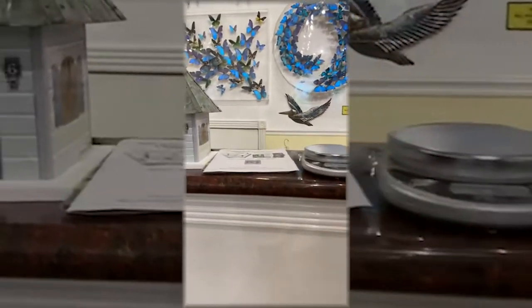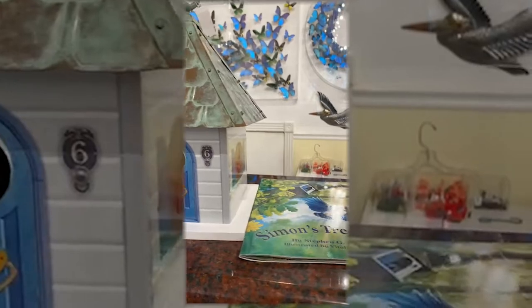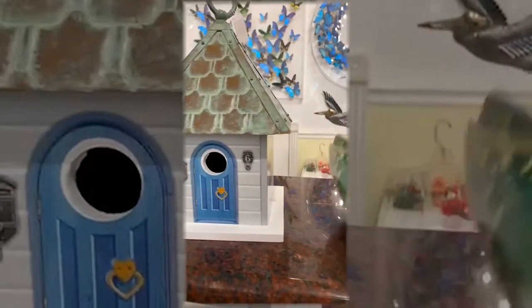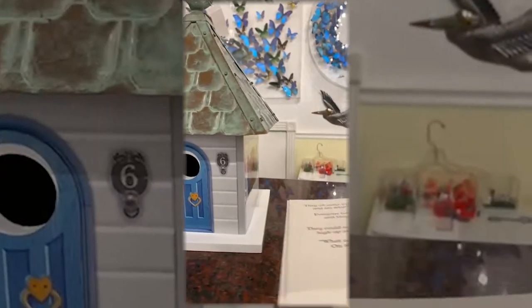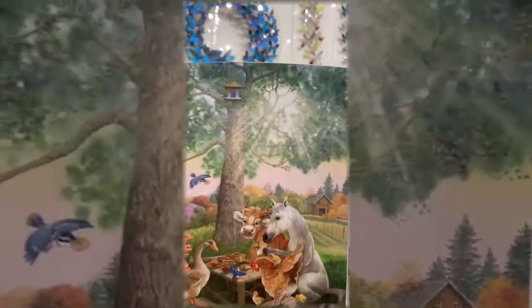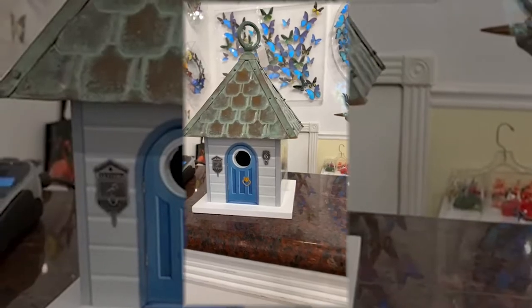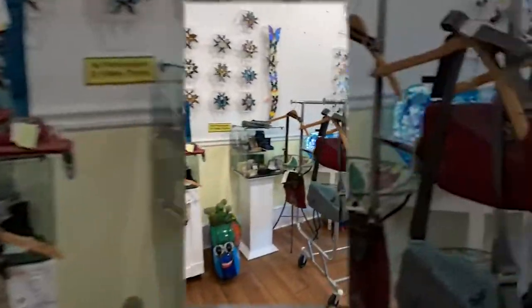This really neat birdhouse and book combination is all about this book, and there's these beautiful illustrations, and the story talks all about the cute little house in the tree, and there it is, come to life. Oh, the one that I have that I don't know the name of? Okay, let me show you. This one.